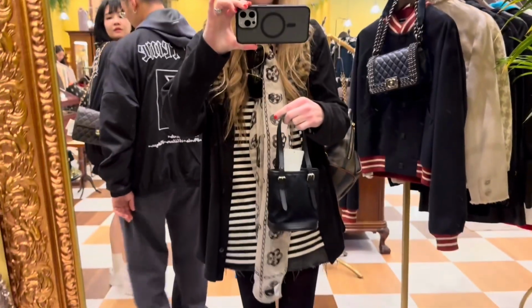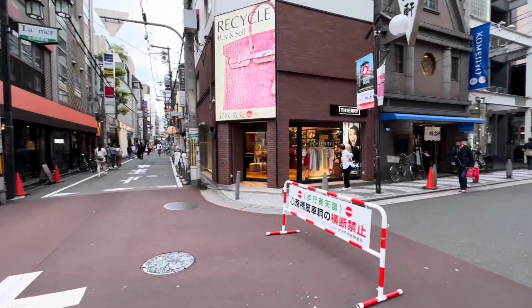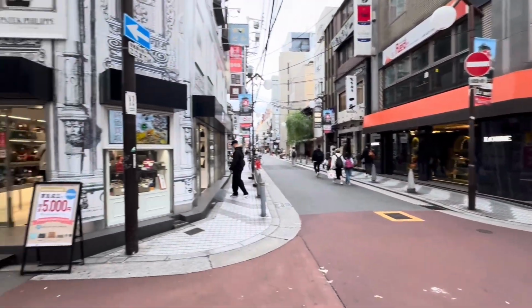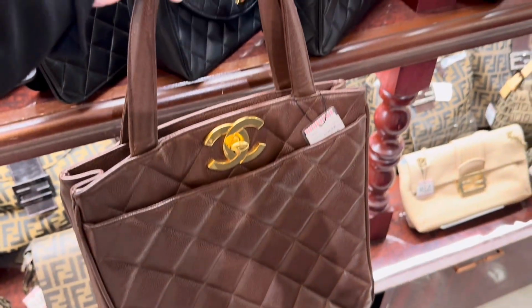I loved this satin detail, and you know me and a little micro bag, I don't know what it is, they're just so cute. I continued my secondhand shopping, and I'm showing you just how many designer secondhand shops there are on this one street. There's one on every corner. And when I say that everything was in great condition, it really was. They take such amazing care of their pieces.